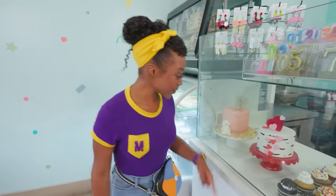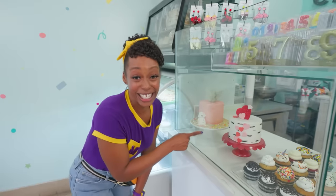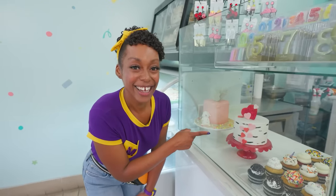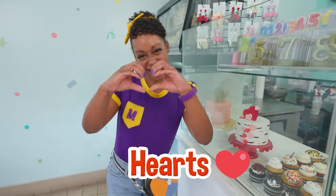Oh, and look at this one. Oh, it looks lovely. Do you see the shapes on this cake? Do you know what it is? Yeah, they're hearts, just like this one.